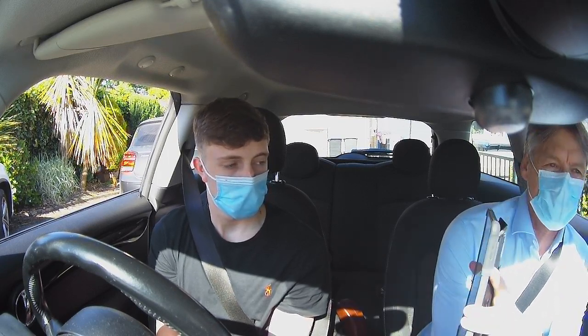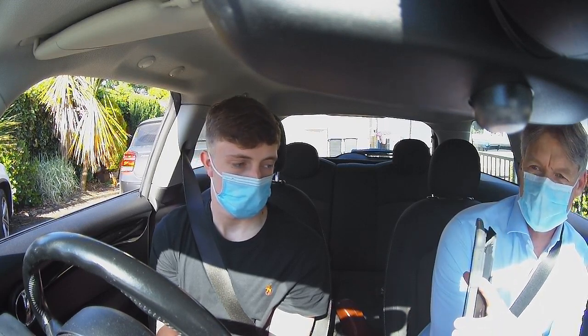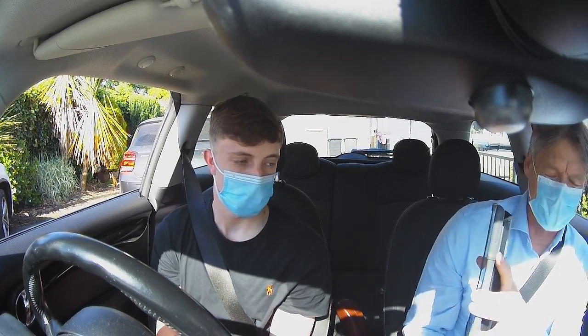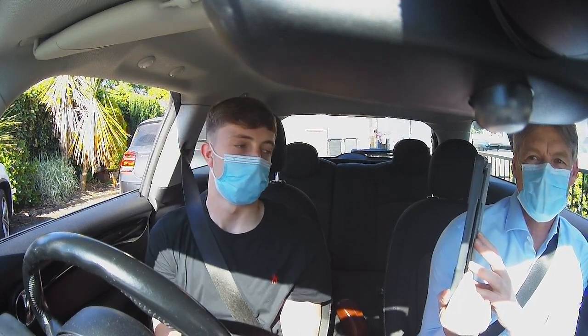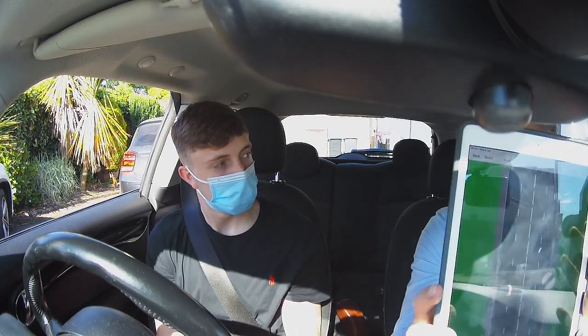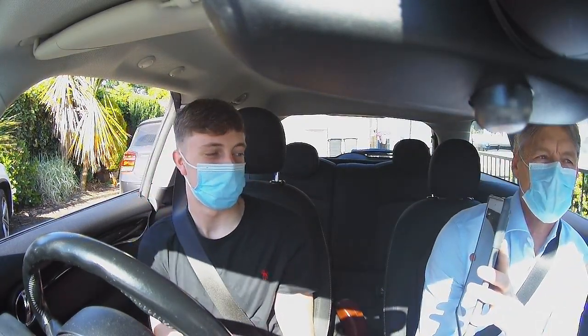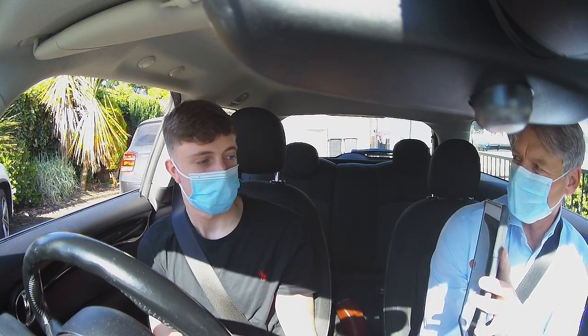So if it's a single carriageway road, and it's national speed limit, it's got to be 60. Good. If it's a dual carriageway? 70. Nice. So, is that a dual carriageway? No. Oh, yeah, it is. Alan says that's a dual carriageway. Wait. That is not a dual carriageway. Why is it not a dual carriageway? Because there's something in the middle.